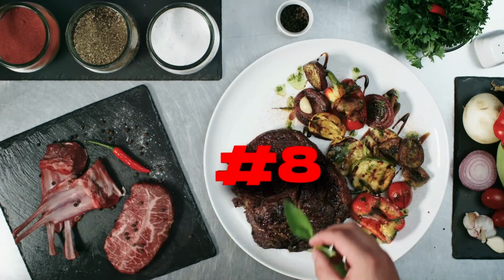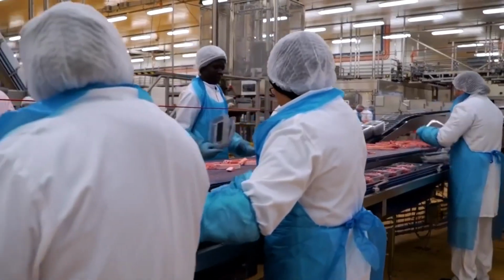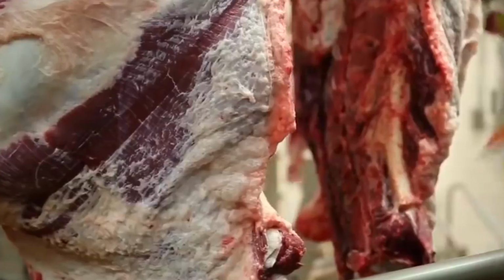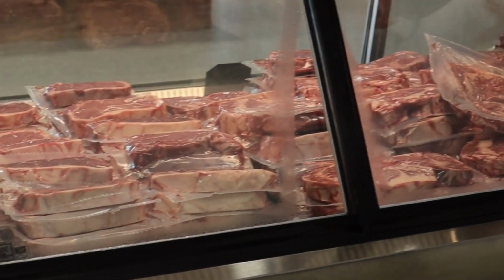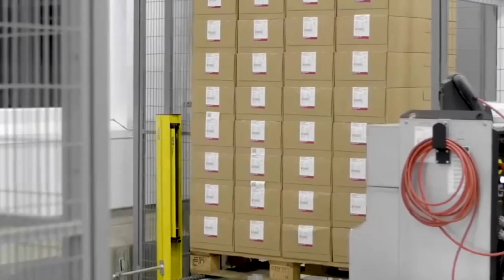Number 8. Traceability systems. From farm to table, consumers want to know that the beef they're eating is safe and responsibly sourced. That's where traceability systems come in. These high-tech solutions use cutting-edge barcodes and RFID tags to track beef from the farm to the processing plant, all the way to the grocery store. With this technology, consumers can have peace of mind, knowing exactly where their meat came from and how it was handled throughout the supply chain.